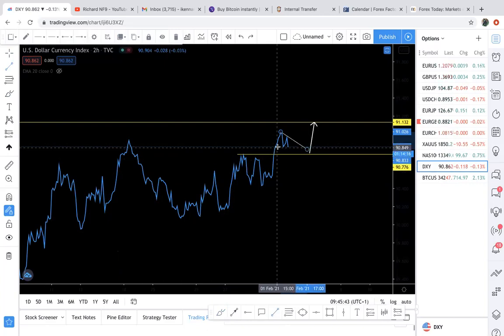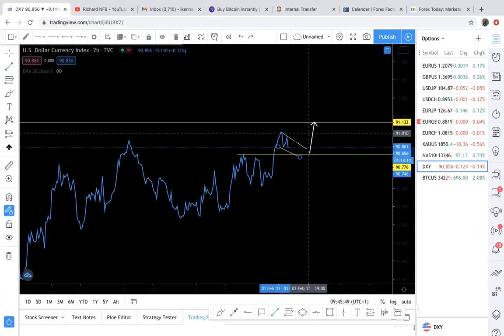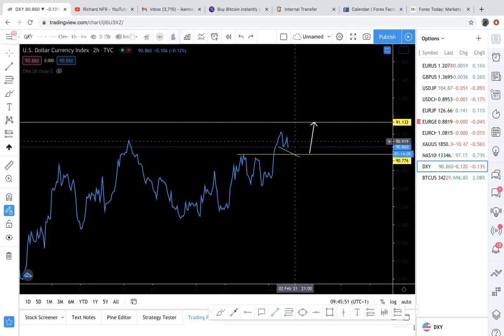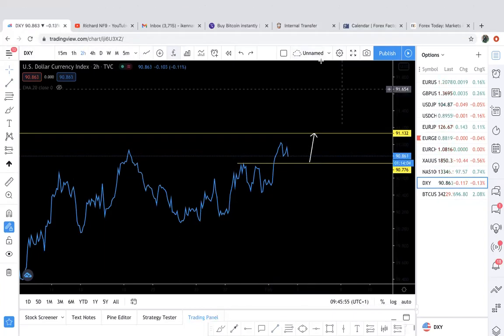That's one of the reasons why I'm looking to sell EUR. So you see we have a one-two touch already. So if you want to take out that low, come down here. But buy, I'll be looking at this one very well. My eyes will be on the chart all through today.